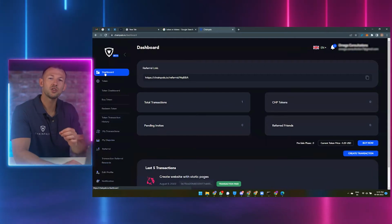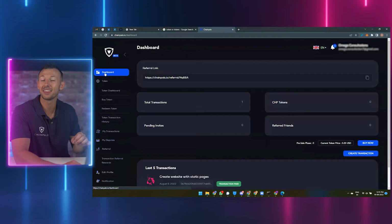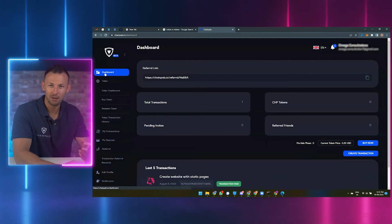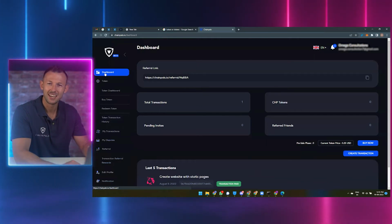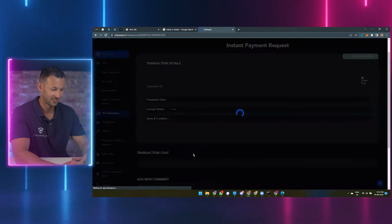Okay, so as you should already have a registered account with us, we're going to start this video off at the dashboard. Now, as you can see just below the pending invites and referred friends tabs, you'll find a box showing your last 5 transactions. Let's click on the one which has not yet been claimed for.